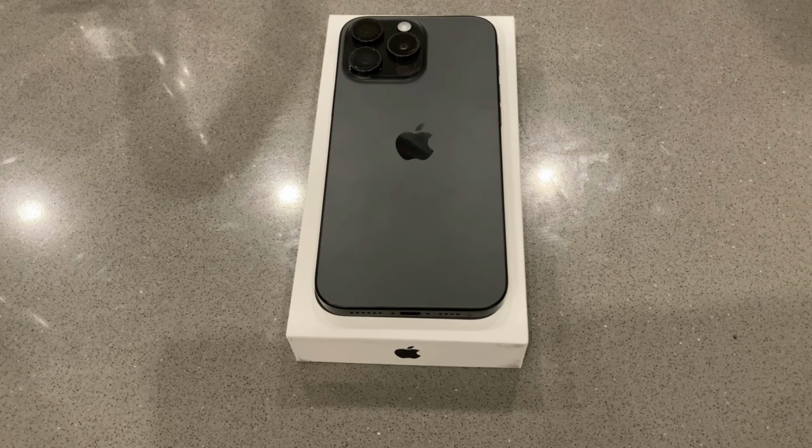Anyways, but yeah, great phone overall. I'm not gonna lie, great phone overall.